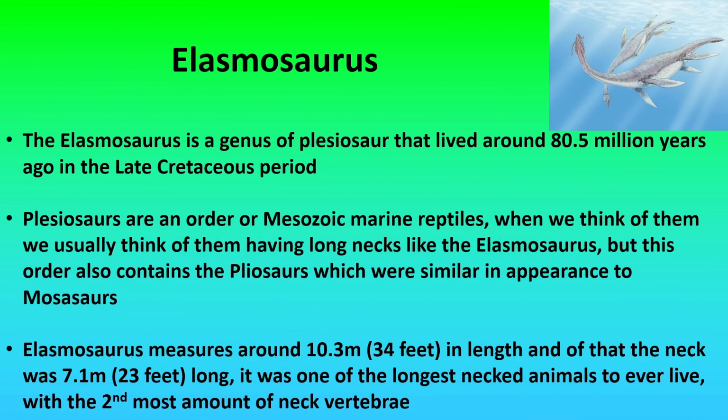Next is the Elasmosaurus, and the Elasmosaurus is a genus of plesiosaur that lived around 80.5 million years ago in the late Cretaceous period. Plesiosaurs are an order of Mesozoic marine reptiles. When we think of them, we usually think of them having long necks, like the Elasmosaurus. But this order also contains the pliosaurs, which are similar to the appearance of the mosasaur. We will talk about them after this. Elasmosaurus measures around 10.3 meters, that's 34 feet in length, and of that the neck was 7.1 meters, that's 23 feet. It was one of the largest necked animals to ever live, with the second most amount of necked vertebrae.